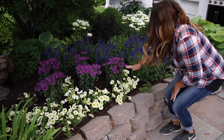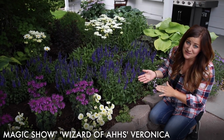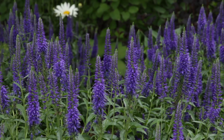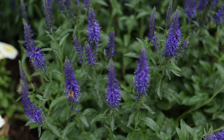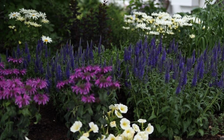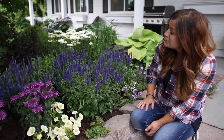I really like it. Next layer up, this is called Wizard of Oz Veronica. This one's actually available next year, 2019. I was able to try it out this year and see how it grows for me. I am a huge fan of Veronica. I have white wands in another section of my garden that I absolutely adore. So this one grows about 16 inches, which is perfect. It's a step up from my Monarda there, so I've got a nice layered effect going on. Zone 4 through 8 on this one as well, and this one also attracts a bunch of different pollinators.